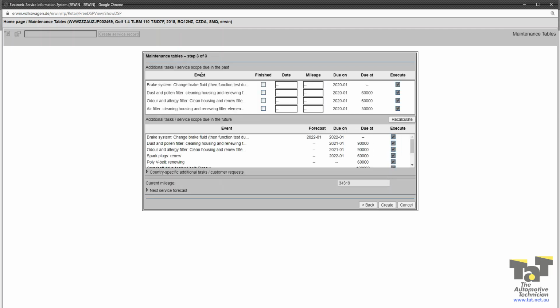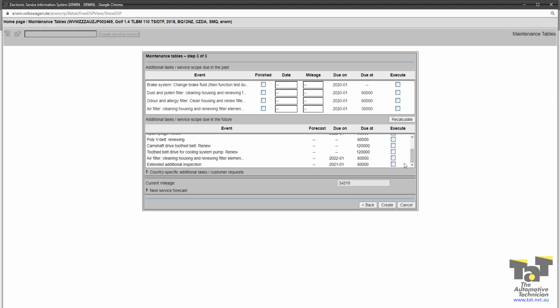So it's brought up these items that were due in the past. So for instance, the brake fluid, it's saying it was scheduled at January 2020, and it has not been entered into this service schedule. As we could see, there were no entries previously, and this car has 34,000 kilometers on it. So we can go through and we can finish them and apply a date and mileage. For the sake of this video though, I'm just going to go through and do essentially a minor service. We've also got these items down here that it's telling me about for future items, but we're going to go through and just have a minor service at the moment.